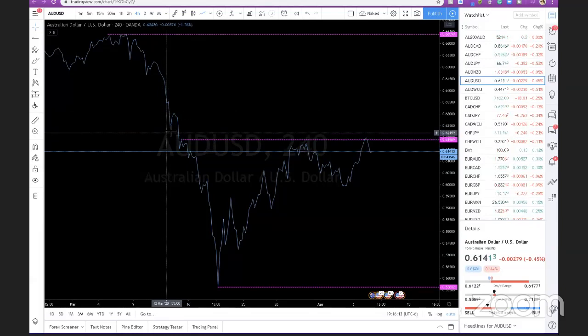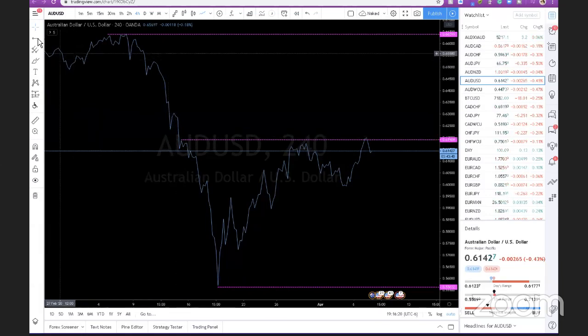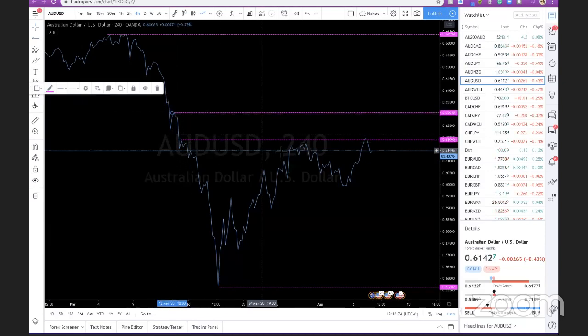So for me, I'm going to let this be a zone or an area of interest, and I'm going to go all the way up to here and say that's enough room for me. Because in and around this area gives us a little bit of a bigger zone. And if price comes in here, I might look at this more thoroughly on a smaller time frame. But for now, since I'm only looking for 2 above and 2 below, this is how I'm doing it.